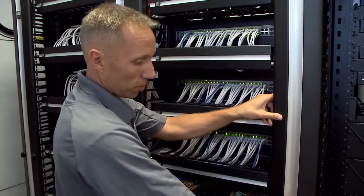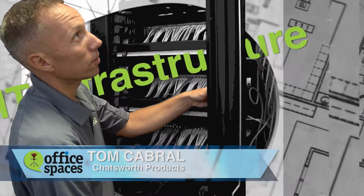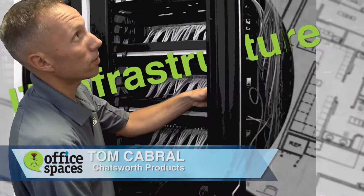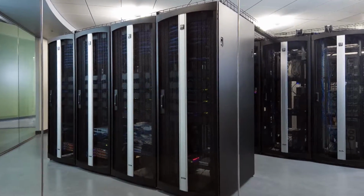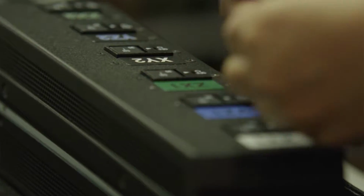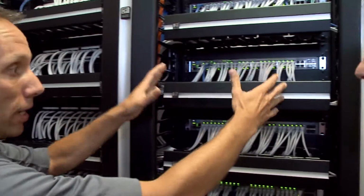That's when Adam brought in Tom Cabral from Chatsworth Products, a 25-year-old company that specializes in cable management and racks to store all this technology. This is the nervous center of your whole building right here. And we are the bones to that nervous center. So there's a rack behind which everything is mounted on is our rack.